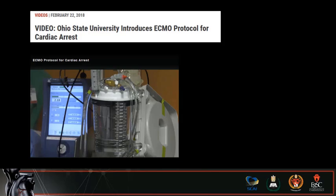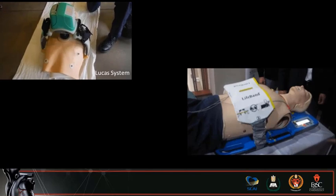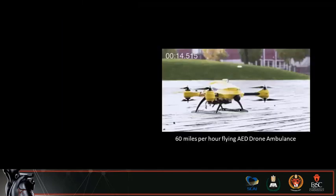And we have Ohio State University introducing an ECMO protocol en route to the cath lab, and according to them, their survival rates rose from 0 to nearly 40%. The hands-free systems, of course, compressions without hands, that's extreme, because hands-free you can transport your patients, hands-free you can hook them up to the ventilator, hands-free you can perform coronary angiography. The only drawback is that this takes a lot of practice to perfect the skills of using it.